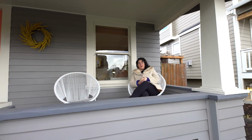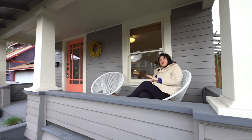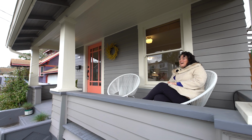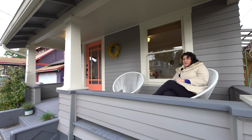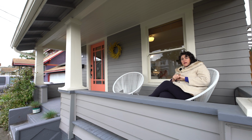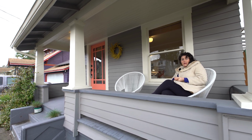Thank you so much for coming on this little tour of 2827 North Farragut in Portland, Oregon, in my either first or second favorite neighborhood, Kenton. You're super close to a Green Zebra, which is, for those that are out of town, a really great, small, very cute, kind of natural convenience store. You're close to downtown Kenton, restaurants and coffee shops and shops, and we even have our own little library.